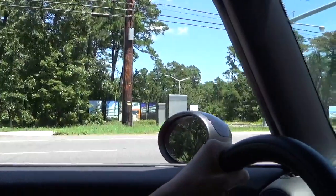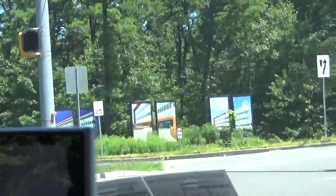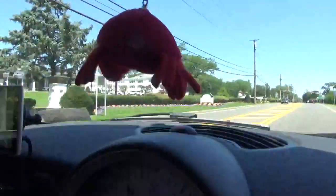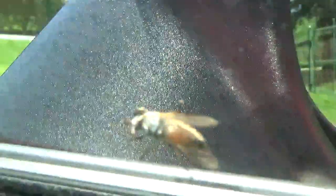Here's Atlantic City International Airport. We are here at Stockton Country Club. That was the entrance. What are you doing? We can't turn it. What is that thing there? Turn right on Stockton Road. Then take the first right.